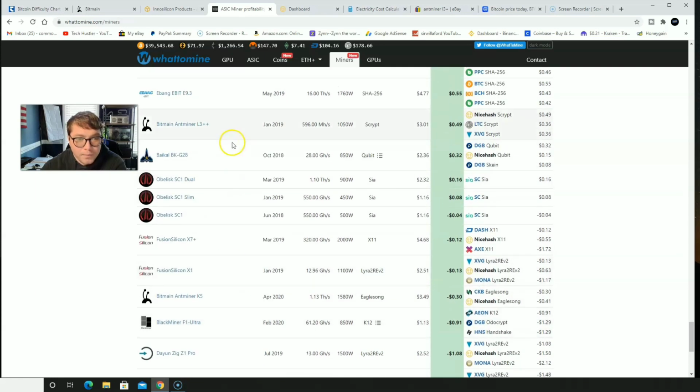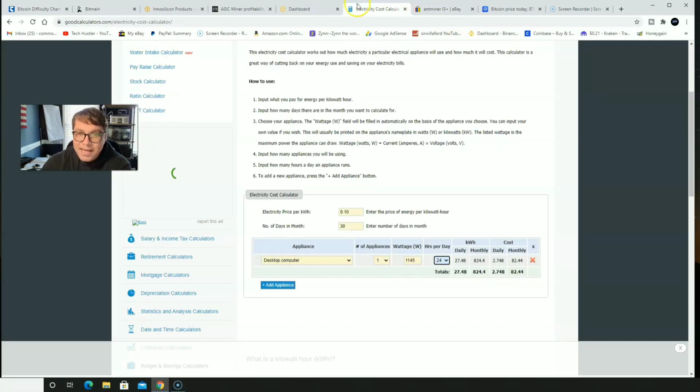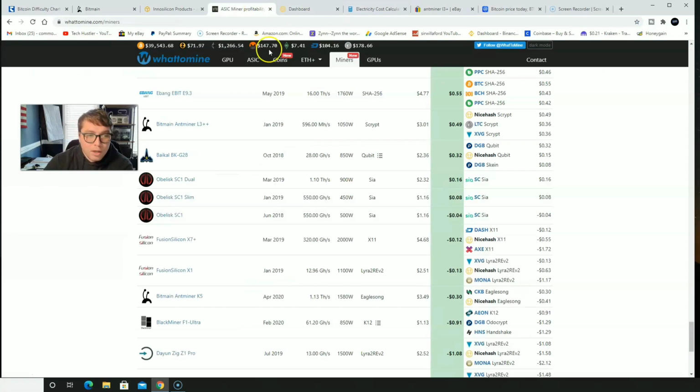So that's about 92 more mega hash than the L3 Plus. But you can see right here, clearing $2.50 a day. So actually making more with the L3 Plus than you are with the Antminer S9. And you can get the L3 Plus cheaper. So man, I actually just sold mine before I did this. But that's all right. I'm selling all my Antminer S9s. I'm trying to get something a little bit bigger.